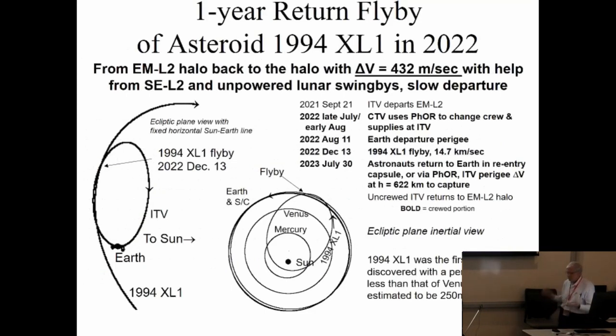Anyway, if we decide to do the gateway and the NRHO and use it as some sort of hub, we looked at going from the Earth-Moon L2 halo orbits to different destinations. You can do them quite cheaply. For only 432 meters per second, we can do this one-year flyby mission, which would fly by a near-Earth asteroid. It could be a demonstration mission before doing something more complex.